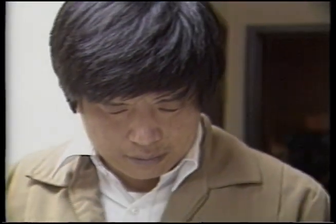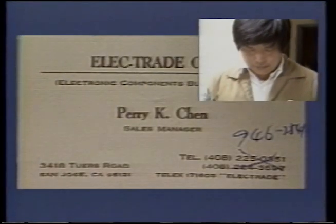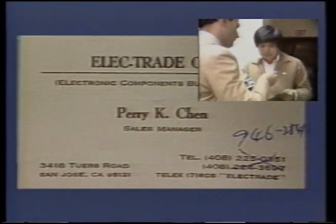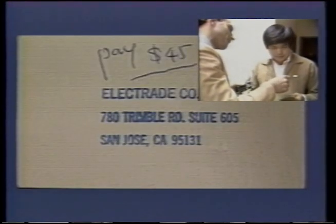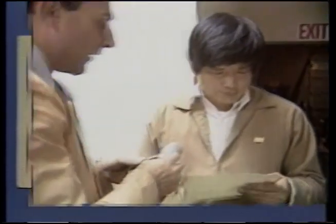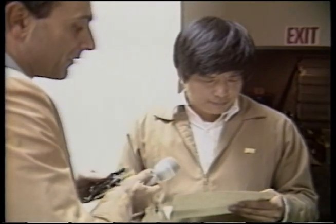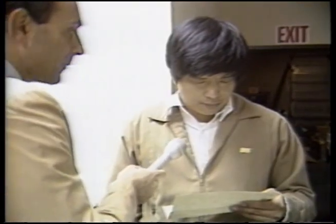Well, we bought it right here, Mr. Chen. Who gave you that? Well, we had one of our associate producers come in and buy it. And he gave us this receipt for it. Who gave you a receipt? Here it is right there. With your name on it, gave us a receipt for $45, which we had bought here the other day. And we see that this thing's in violation of Apple's copyright on their software. How do you explain that?